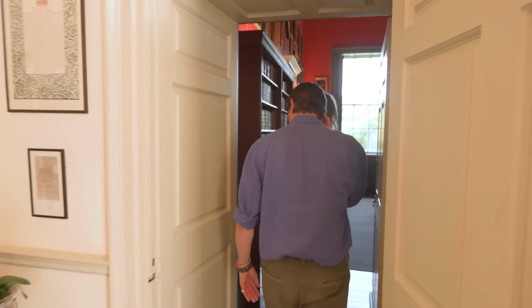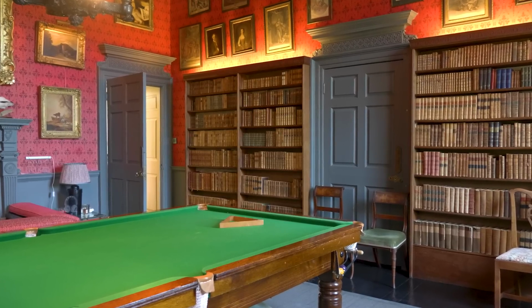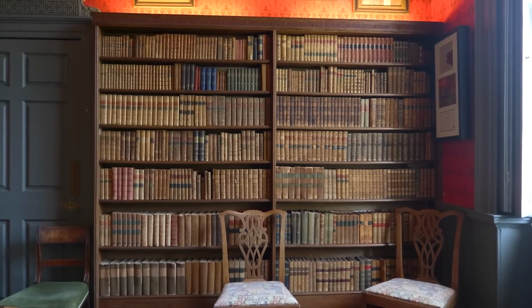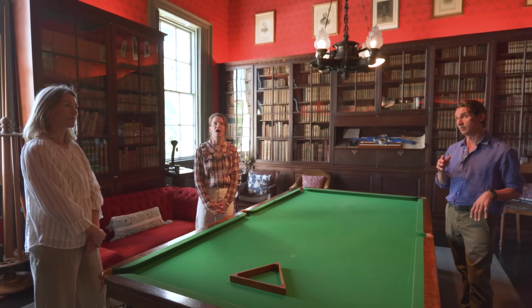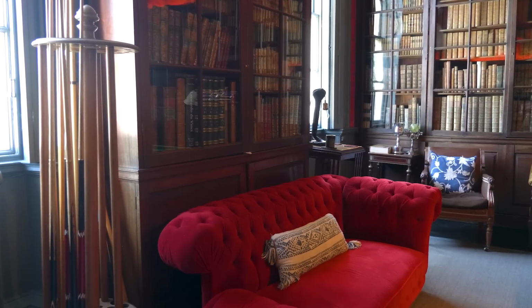So this is the library. In its modern guise, it's an after-dinner relaxing room, originally being the library. It would obviously have been for working and reading in. Now, this was the only room that, when we renovated it, we changed the paint scheme in, because it would have been as white as possible to lend lots of light so you could read via the natural light that was coming in. Funny story, the wallpaper's original.